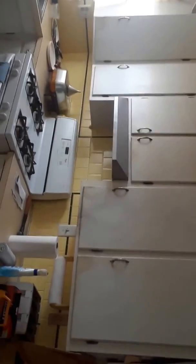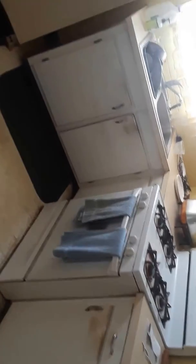When you do the kitchen, you may buy whole new cabinets, but the cabinets aren't that excessive. There's only 6 uppers, 5 essentially lowers. The countertop is small, so it wouldn't even cost you that much to do granite. And appliances, you could probably get out of this kitchen for maybe $3,000.